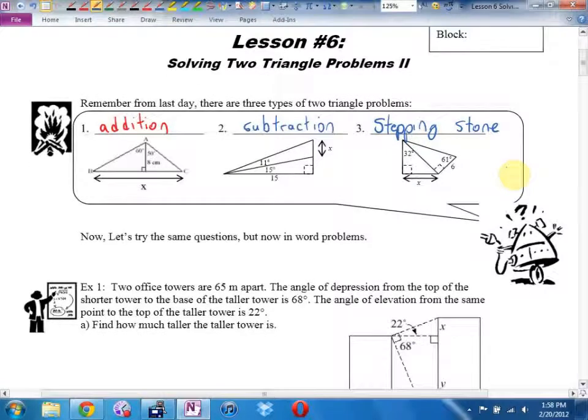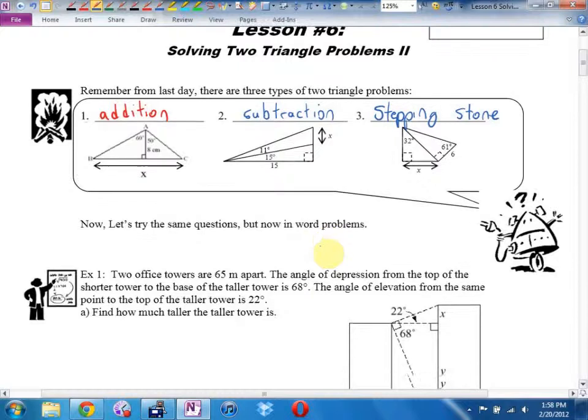For those of you that were away Friday, today is the same lesson, except now we're going to add word problems. However, I will, in almost every question from the homework, give you a diagram, which means it's a lot easier than going cold turkey. You'll still have to scratch your brain a little bit to fill in some of the numbers. Example one.